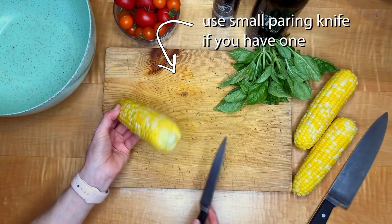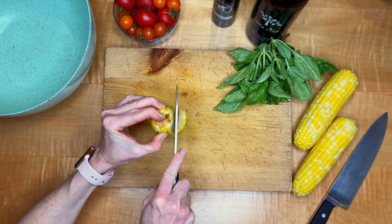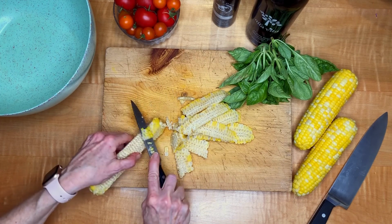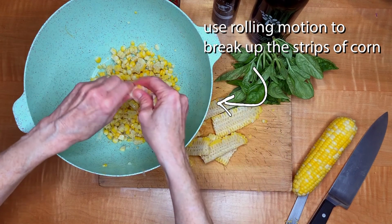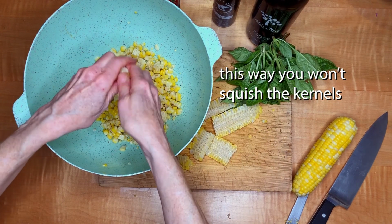So we will stand the corn on its end, and we have a fairly flat surface there. Keeping your fingers out of the way of the knife, of course. Just cut down, and off those kernels come. I even go for the little bits on the end here because I love corn. And then I'll kind of break up the strips of kernels that came off in the bowl, so that most of the kernels are separated and able to absorb the yummy oil and vinegar that we'll put on them.